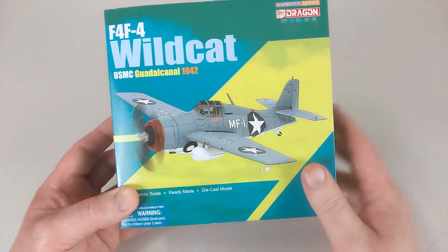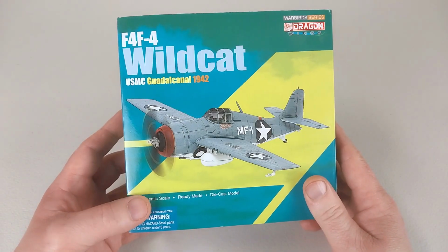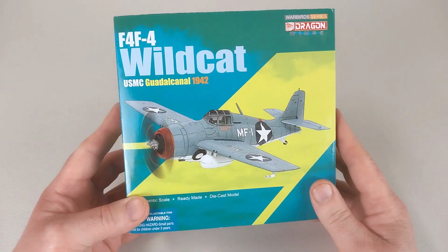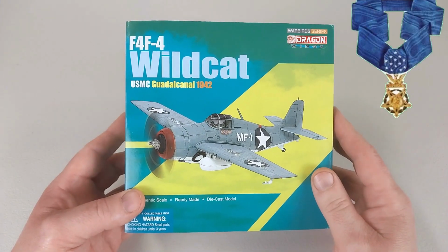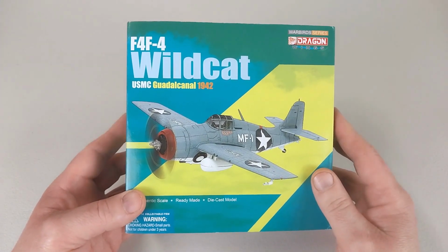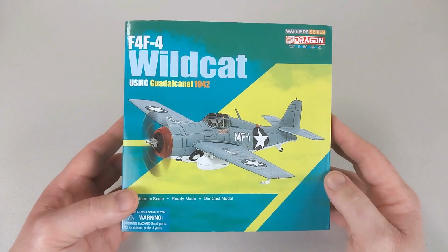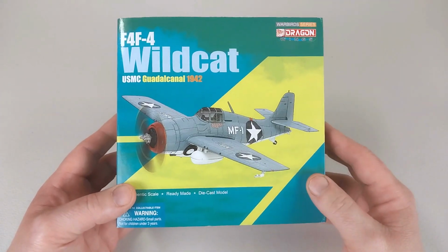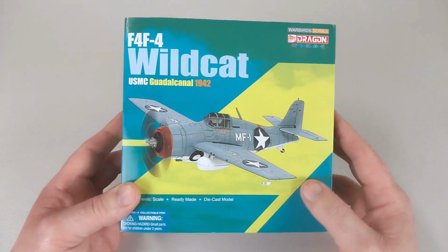This particular aircraft here was flown by Robert Galer, who enlisted in the Navy in 1936. He would end World War II with a total of 13 aerial victories. He would be awarded America's highest military medal, the Medal of Honor, on the 24th of March 1943 for his actions during the Guadalcanal campaign. Galer would retire from the Navy in 1957. He would pass away in 2005, aged 92.